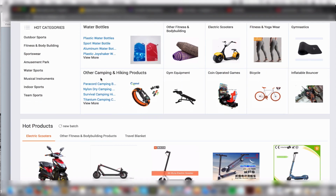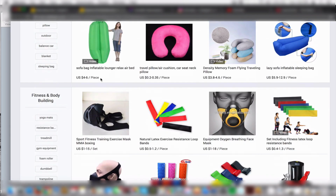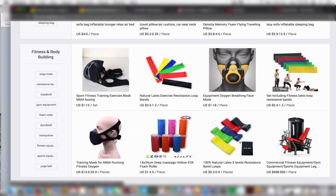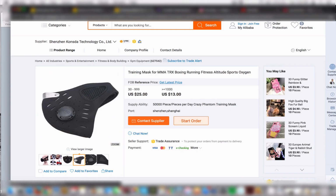We're just going to go here, off the top of my head, to research and find unique products. I was searching a little earlier today, and what I found kind of cool was these equipment oxygen breathing face masks. You might have seen these training masks for weightlifting or for cardio-type running. This is something I'd try to look for in drop shipping. But think about this, as an example for you guys: if you found something like this and served a specific niche, what would that niche be?